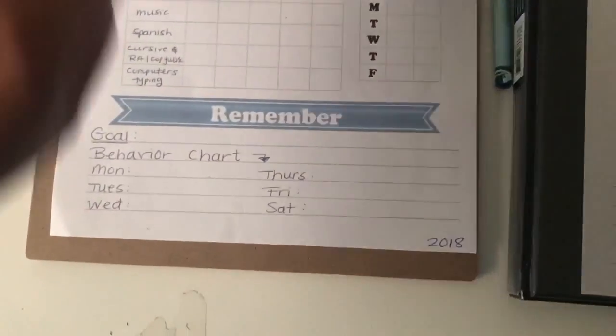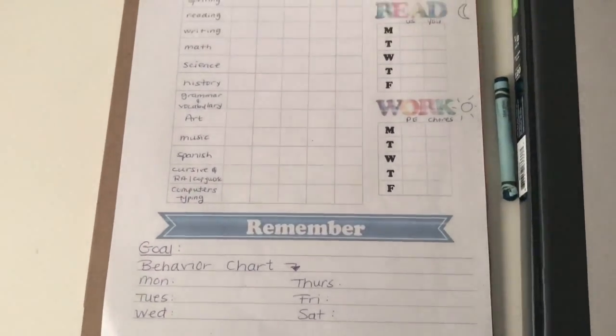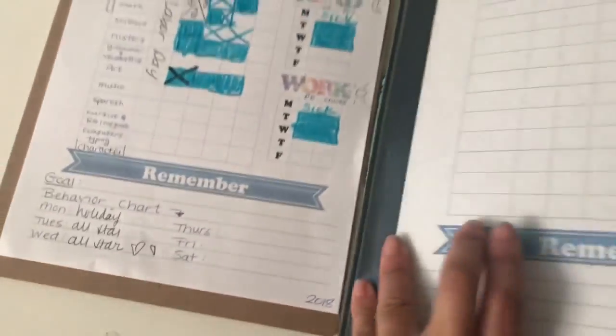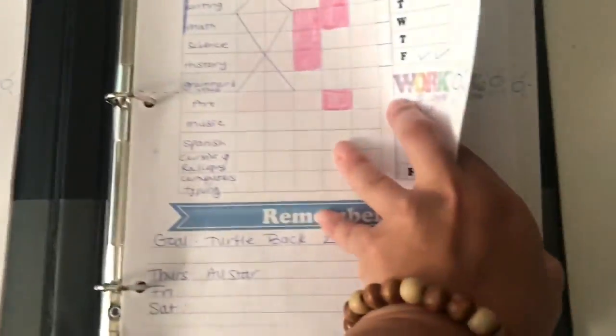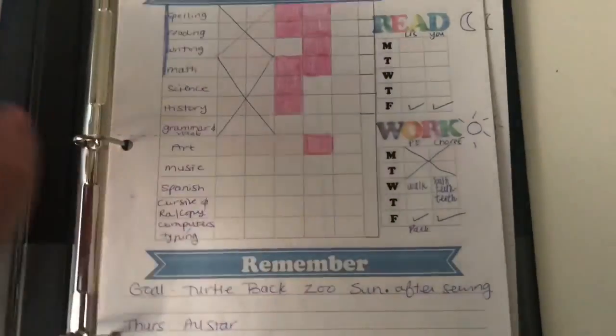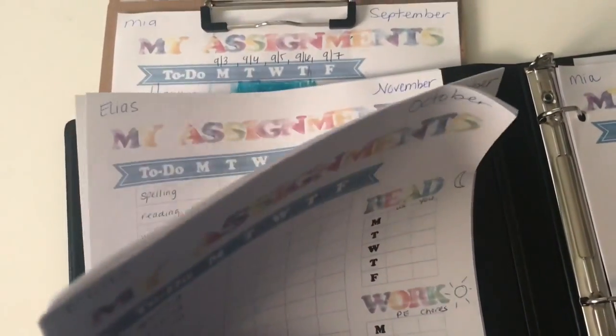So I put in a month's worth of sheets on the clipboard, and this is our first time using a clipboard. We've never used a clipboard before. So I have all of September here, and then once this week goes, I go in here. This is August. We started, I want to say, when did we start? We started in the beginning of August using these charts. So I have the master sheet that I filled out here and that I copy, and then I have all the charts up until December.